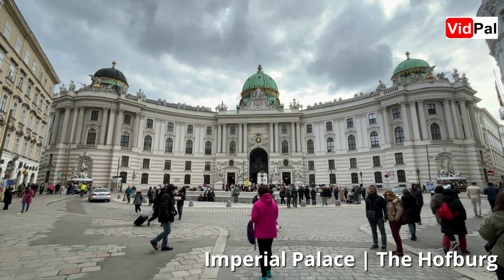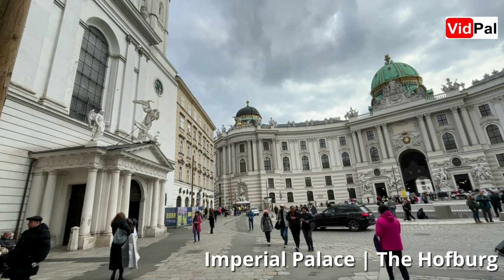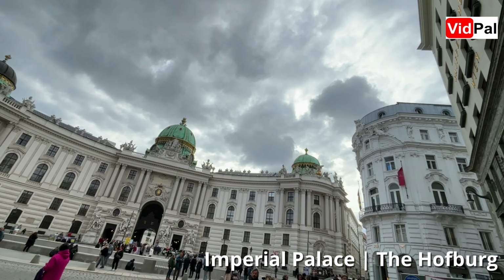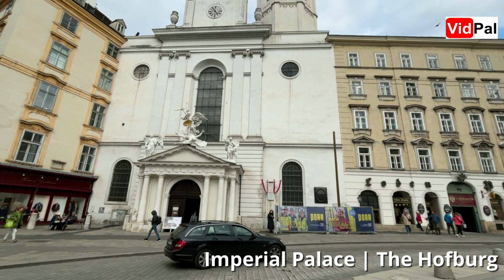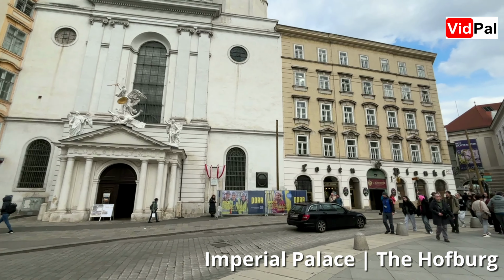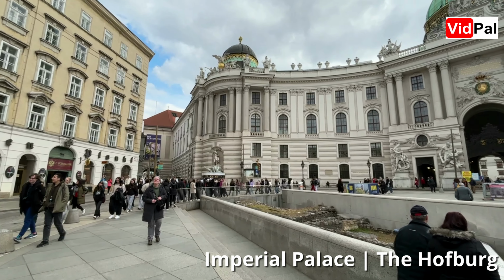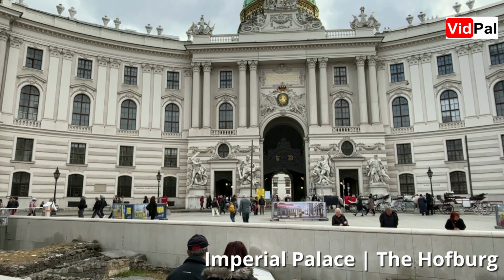The Hofburg is the former principal imperial palace of the Habsburg dynasty in Austria. Located in the center of Vienna, it was built in the 13th century and expanded several times afterwards. It also served as the imperial winter residence, as Schönbrunn Palace was the summer residence. Since 1946, it has been the official residence and workplace of the President of Austria.